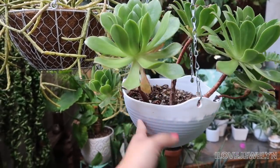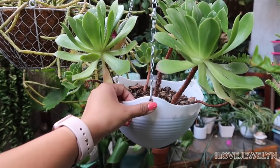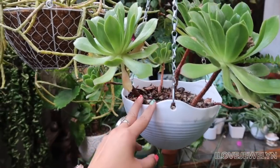This planter here is also listed in my Amazon store. I love it a lot. And my stand-ins, Variegata, is living in this and it's doing good.